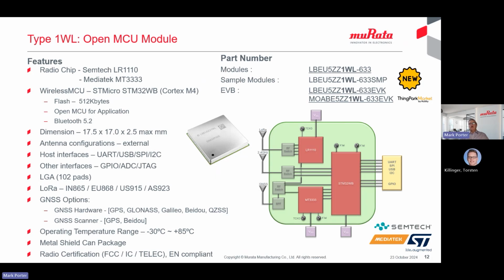And there is a variant where the package is the same, but this time the GNSS chip is not fitted and GNSS would only be supported for GNSS scanning. So physically, this is a large device, but as you can see, high level of integration, RF front ends, antenna ports for three functionalities, and 512K memory in flash available for the application.